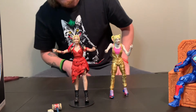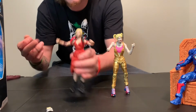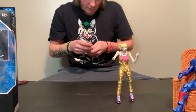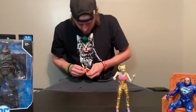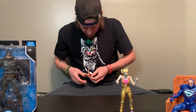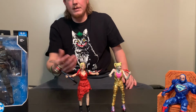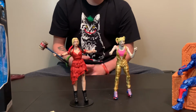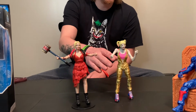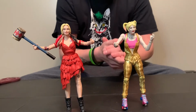Again, I do like the roller skates. Really cool, and I do like the hammer. I'm probably going to use the hammer with my Suicide Squad Harley, because she didn't really come with much, and so I think the hammer fits in pretty well with her. Maybe if we did this black, it'd look a little bit better, but I think this Harley is way better than this one. I actually am surprised about the gold. I think it looks really good, and actually the skates are really cool.